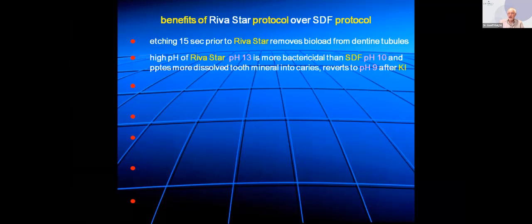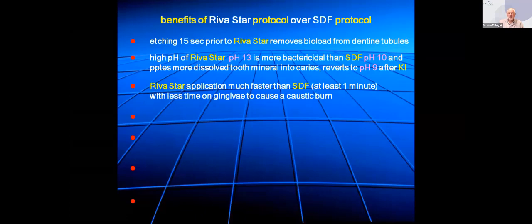It also goes up to a pH concentrated grade, and as soon as you put the potassium iodide on, the pH goes back to 9. So you've got this benefit, and it's put on immediately, so it's a much faster application system. You've got to leave the SDF on for at least a minute, whereas the Reva Star just goes on, then you put the potassium iodide on immediately.